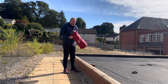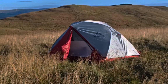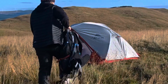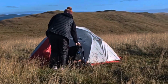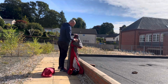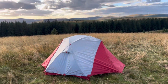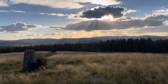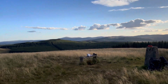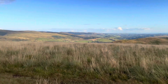Right, so I'm actually just going to be drying out the tent that we used for the camp, just the fly really, because we did get a bit of condensation last night, as there was very little wind. The tent, as you see, was the MSR Elixir 2, which, as you've seen on the channel now, is quite a popular tent for us. It's our go-to tent when it's me and Caitlin out together.